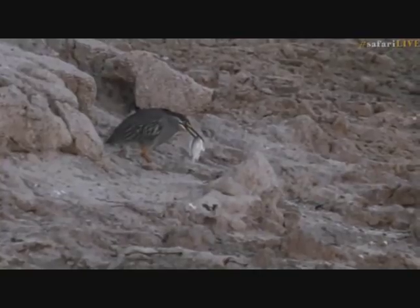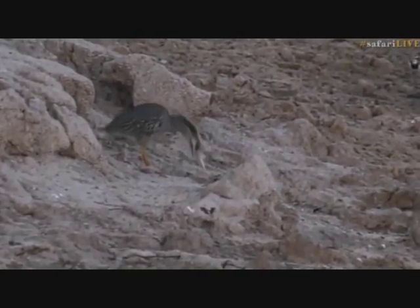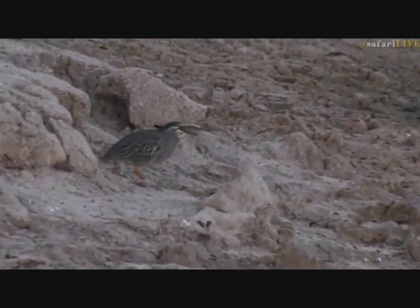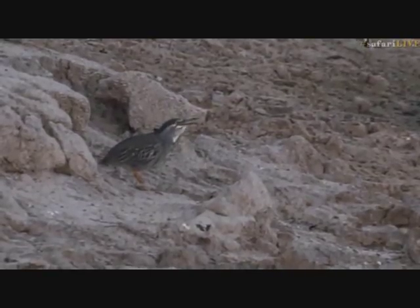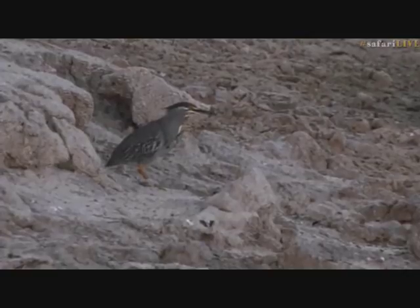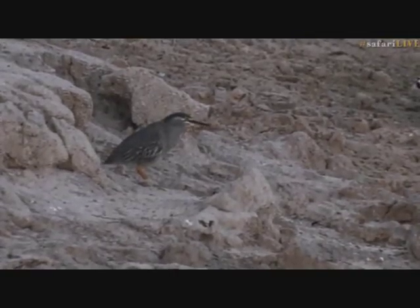So that was super cool. I've been wanting to get one of these catching a fish on film for a long time and on the cameras, and there we go. It's kind of stunned it, and now down the gullet it goes, and that will be a proper meal. Well, you can't stop halfway. There we go, and in it goes. Well done, heron. That's very clever. That is so epic.